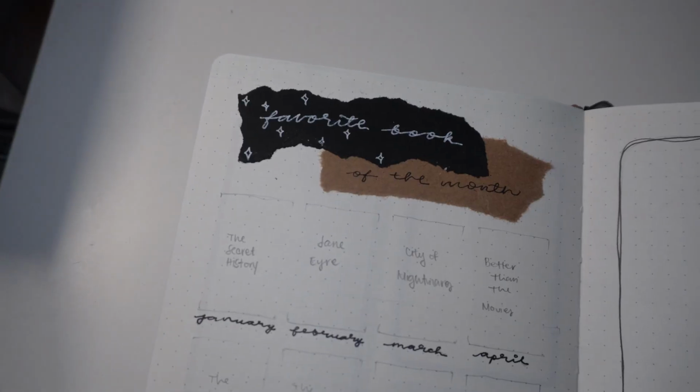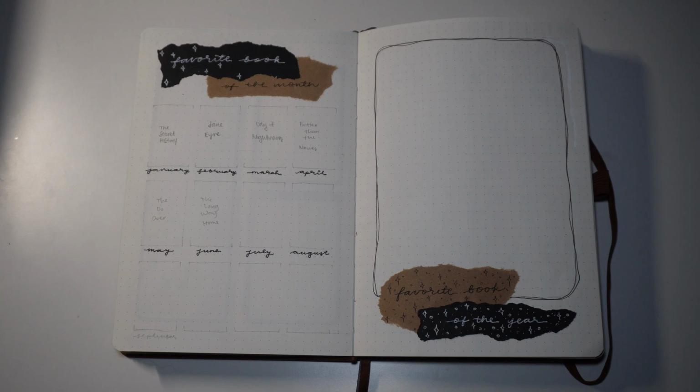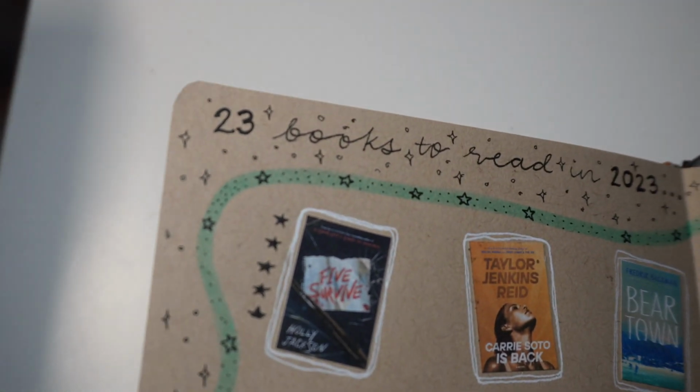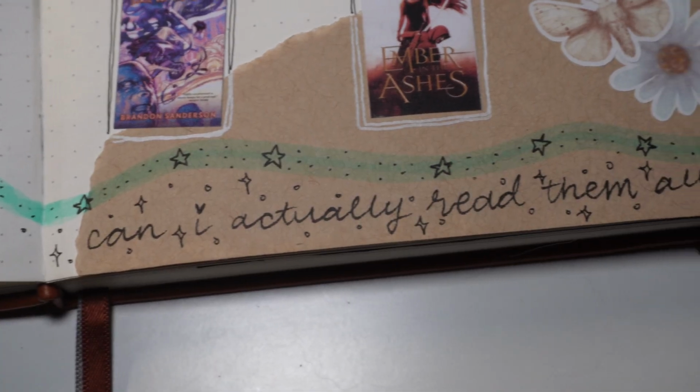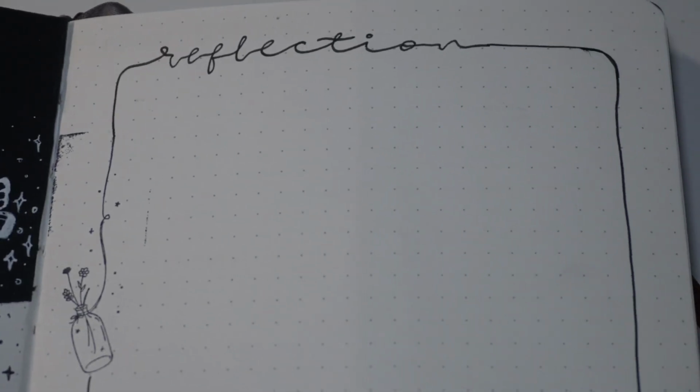My favorite books of the month and favorite book of the year spread, not a single picture on it. 23 books to read in 2023. I read a total of 1, 2, 3, 4, 5, 6 of them, so that's great. The next page I have my 2023 goals and a reflection page that I never filled out. I was supposed to do a whole reflection on my reading year at the end of the year.